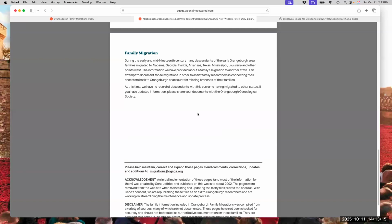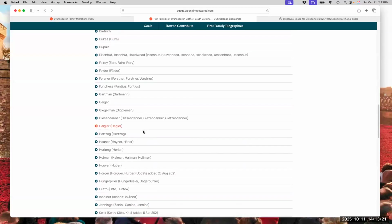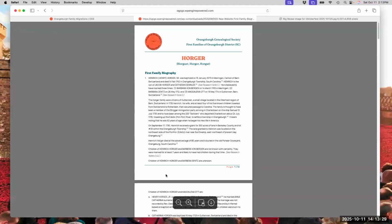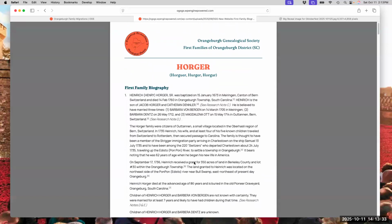If you pull up the Herger family, the Herger family is one of my principal areas of research. I'm a descendant of the Hergers. My mother is a Herger. She may be one of the oldest living direct descendants from Heinrich to date. She's 93 years old, and she's still with us.